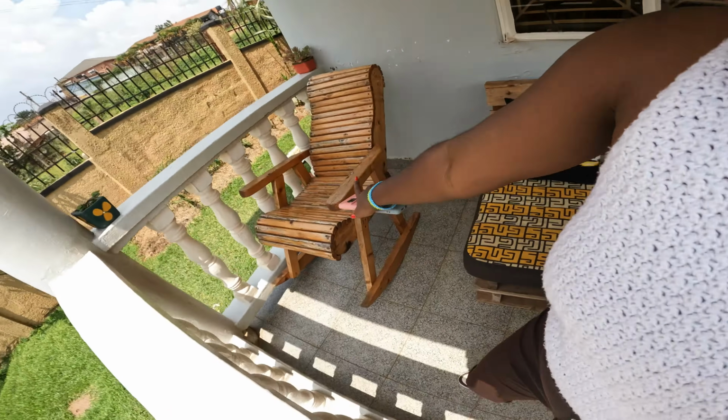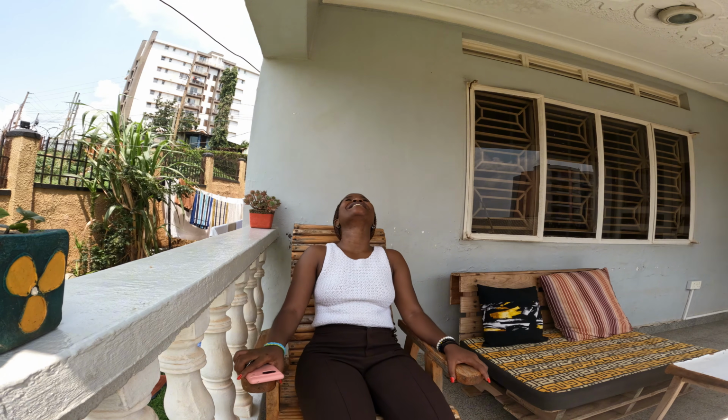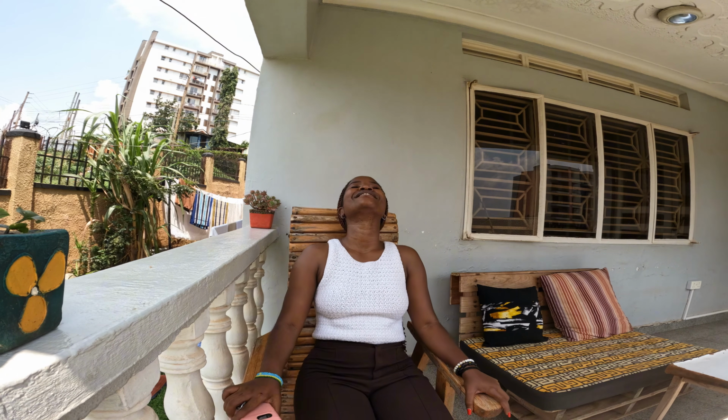Yeah, there's a rocking chair. This one is a rocking chair. So let me try it on. Yeah, it's my first time seeing a rocking chair like this one and sitting in it. So let me just enjoy it a little bit more. Wow, this is so nice, guys. So you can sit here, enjoy your time.